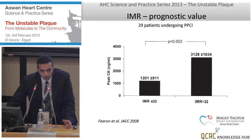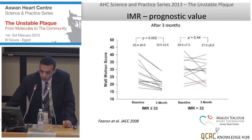Now, they have not measured troponin or CKMB, but that was taken as some proof that higher IMR values after primary PCI can reflect the size of the infarct. Now, this is the same group of patients after 3 months, and they studied wall motion score in the two subgroups again. Patients with low IMR values tended to have improved wall motion scores after 3 months, as opposed to those with IMR values above 32, which showed more or less similar left ventricular function after 3 months.